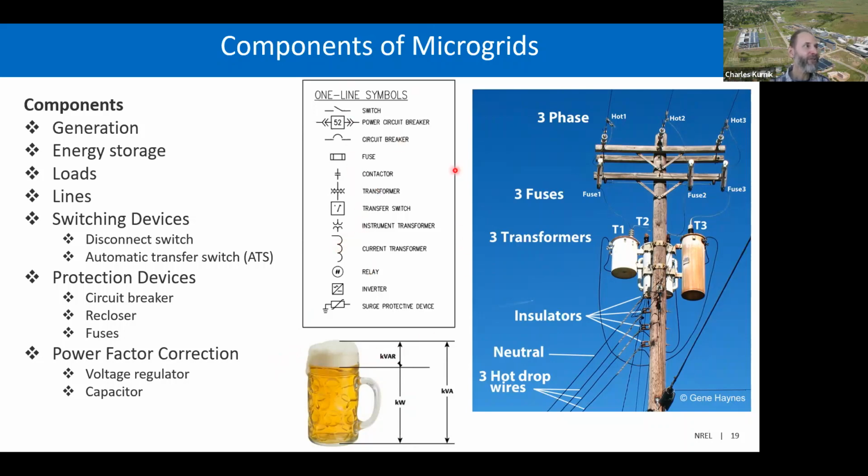These are some typical symbols you see on a one line. Here are some real life pictures of some of these things that we've been talking about. Pole mounted transformers, fuses here, and then the conductor wires here.